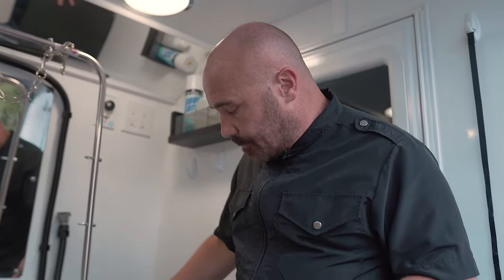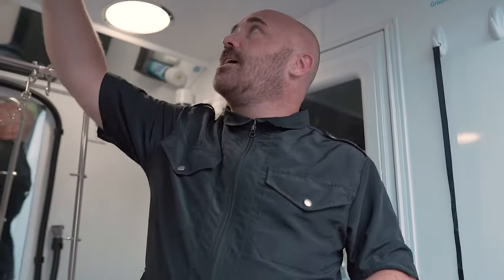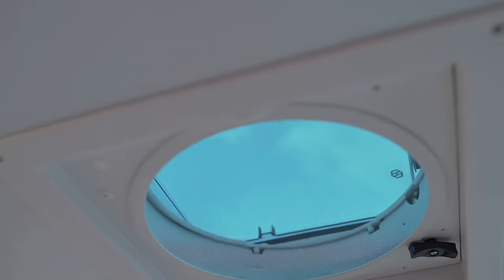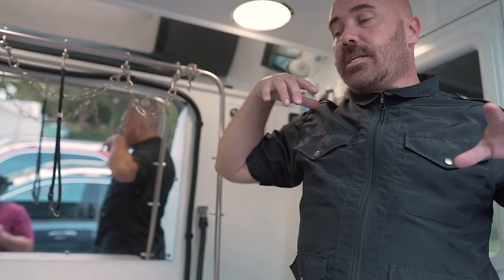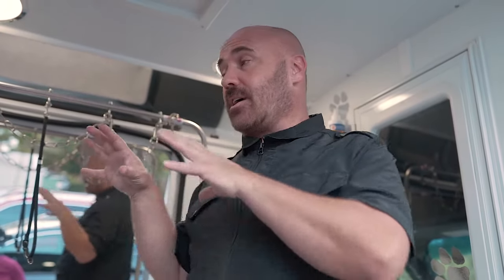And I had this custom-made cabinet put in as well. So this holds all of our equipment, and it's got all these shelves. It's got some great exhaust fans here. So on a cooler day, you can just turn this on and turn the other one on and just let the air circulate. But it's got an outstanding air conditioning unit in here. So even in the summer heat, it can be 100 degrees outside, but it's nice and cool inside for the comfort of me and the dogs.